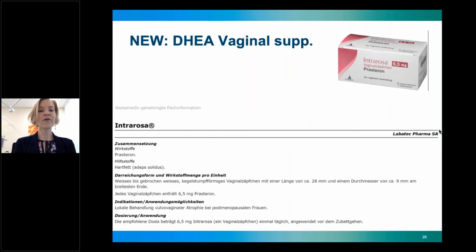There's a new product on the market, and this is called Intrarosa. Intrarosa contains DHEA, a pro-hormone of the androgens, and one suppository contains 6.5 milligram DHEA, and this suppository is applied daily. That's a huge difference to the vaginal estrogens, because with most vaginal estrogens, you will have a maintenance therapy of 2 or 3 times per week. That's different here with the DHEA suppository, because this is applied daily forever if you want.